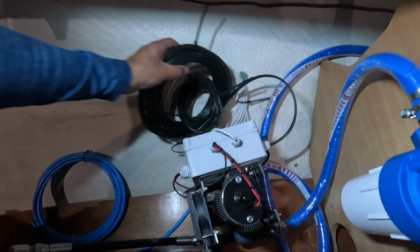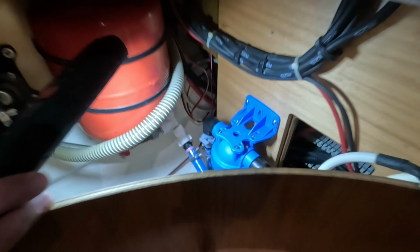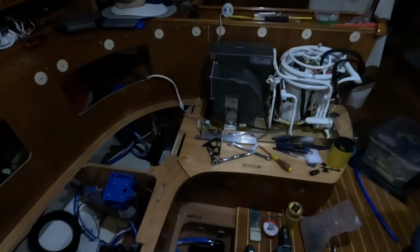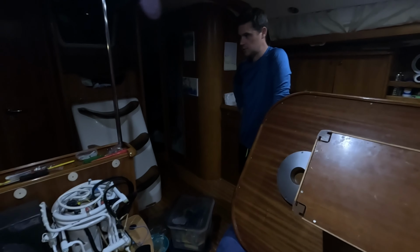This wire, I just need to run to that valve there. You can see the valve there. Need to run it to there. But this is going to run over to a breaker. And hopefully tomorrow I can finish up and also tidy up this mess. Hard day for you. No, it's been fun.